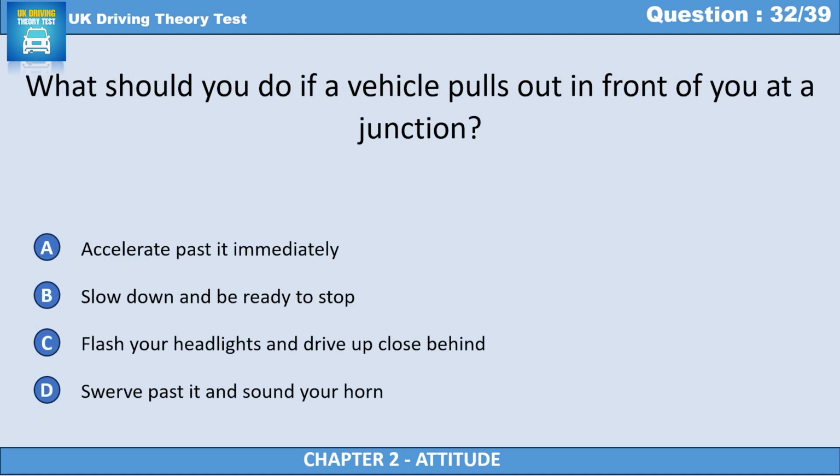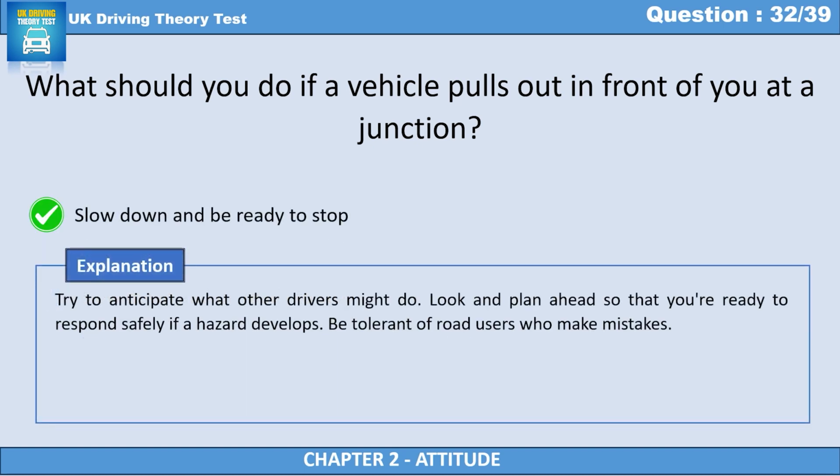Question 32. What should you do if a vehicle pulls out in front of you at a junction? B. Slow down and be ready to stop. Explanation. Try to anticipate what other drivers might do. Look and plan ahead so that you're ready to respond safely if a hazard develops. Be tolerant of road users who make mistakes.